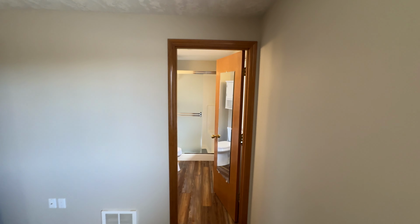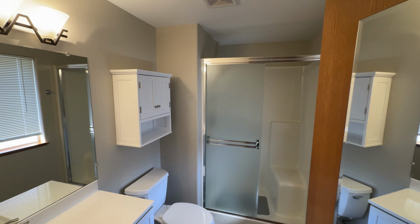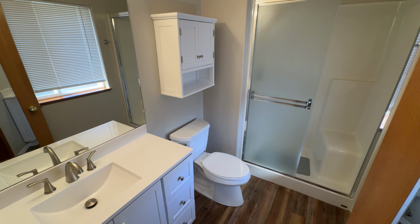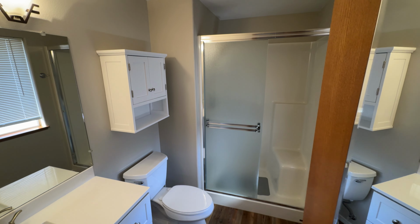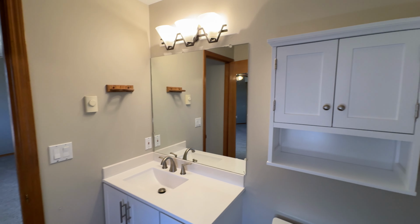Still has the cadet heaters around, but they don't need to be used, unless you want to make one room a little bit warmer during the cold months. Redone primary bath, nice vanity, newer toilet, good storage. That's an obscured glass window, so you really don't even have to use the blind.